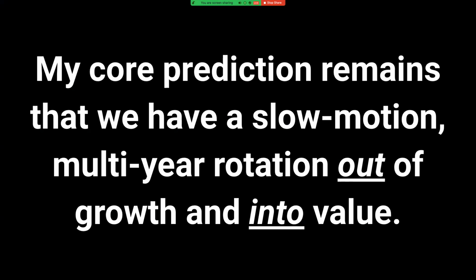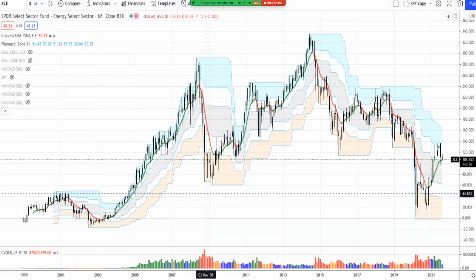Now, my core prediction remains that we will have a slow motion, multi-year rotation out of growth stocks and into value. So that means watch out for your FANG and load up on the energy and banks. That's the general prediction. And it's going to be very slow motion.